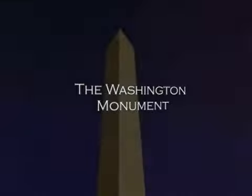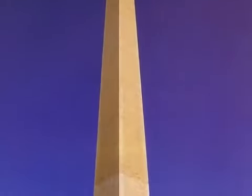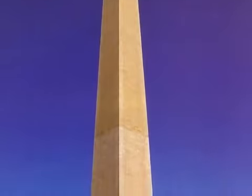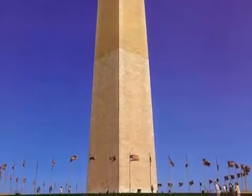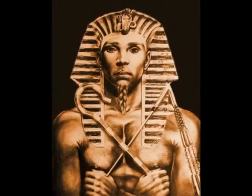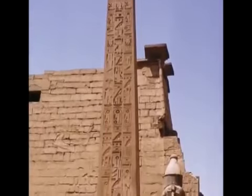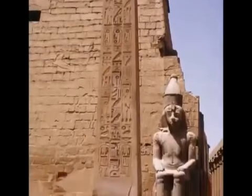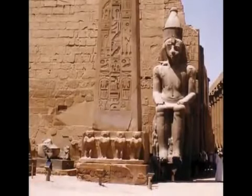The Washington Monument at 555 feet high is the world's tallest freestanding Masonic structure. It is a symbol that represents the capital of the most powerful nation on earth. The Washington Monument is actually a copy of an African monument honoring Asar, the first king of Kemet, who died and was resurrected more than 6,000 years ago. In ancient Kemet, Asar's monument was called a tekken. Originally, it represented the one part of Asar's body which Aset never found, his phallus.